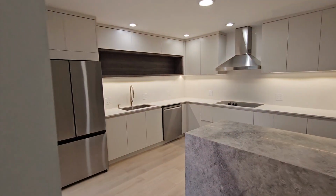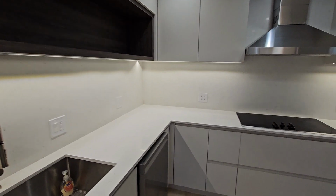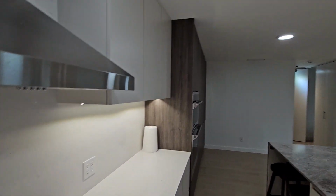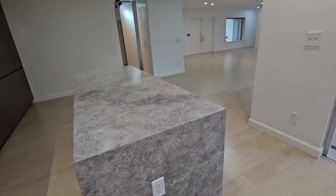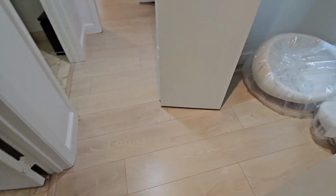Okay, they have a renovated kitchen. It's not a brand new renovation, but it's renovated. That's a lot of cabinets. According to the owner, this is laminated, but it's laminated waterproof.